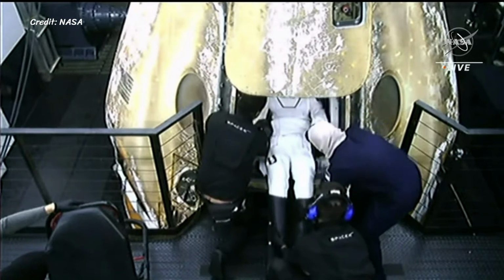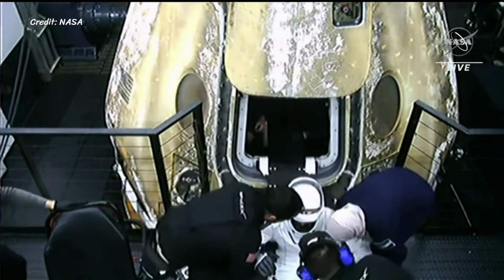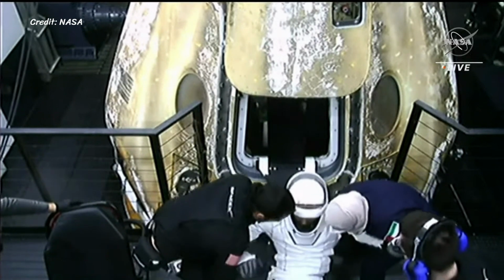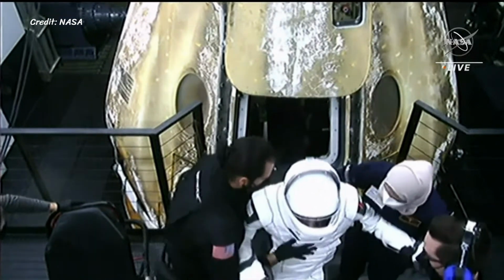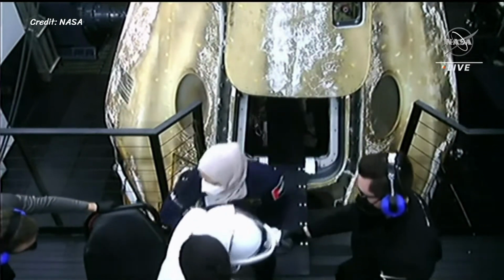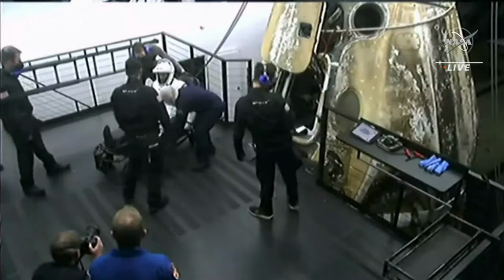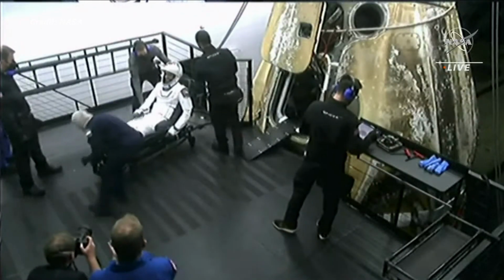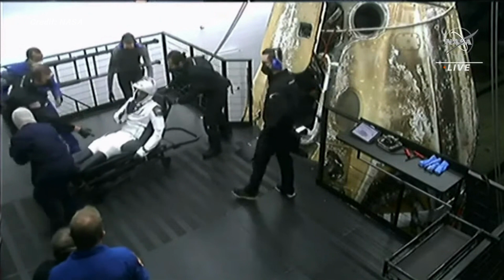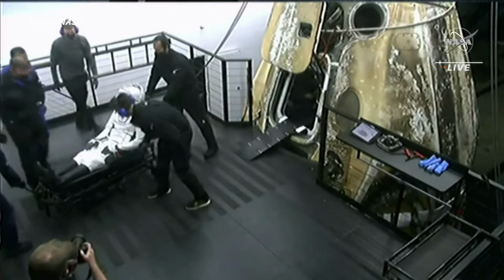Medical bay, the return to gravity can be pretty jarring on the human body, so we slide them down a little Dragon fun slide, assist them into the wheeled chair, and roll them over to the medical bay. And just like that, the 4th crew member, 1 hour exactly on the nose since splashdown, has now egressed from Dragon Endeavour.